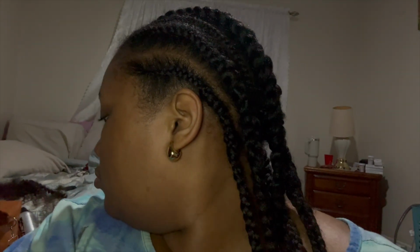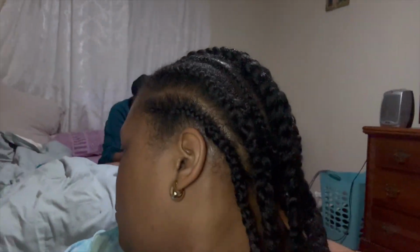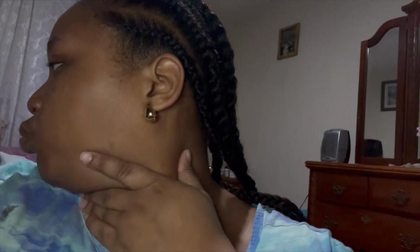Trying to get y'all the angles, y'all. Sorry, I'm almost done. Yeah, I'm not finished, but look. Now I got the curly hair to do. But this is just the braiding part. I think it looks so cute. I dipped it in hot water. It looks very simple. See y'all when it's all done. My new hair is so cute.